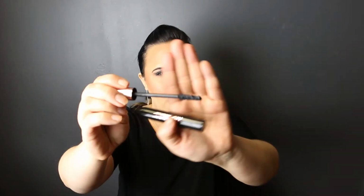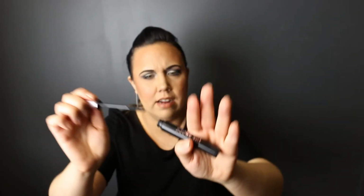Next great mascara I went through was YSL The Shock Mascara. This is probably my second favorite. Again, I haven't repurchased this, but I do plan on doing that. It's a little bit pricier than the Benefit Roller Lash. I think this one's like $26 or something like that, but it's definitely worth it. It lasted quite a long time, and I loved the spoolie on this. I know it doesn't look like anything special, but it really is, and the formula is fantastic. So that's the YSL The Shock Mascara.